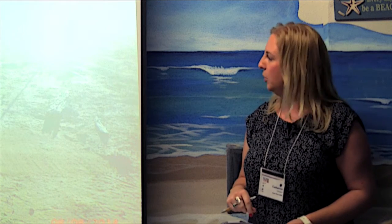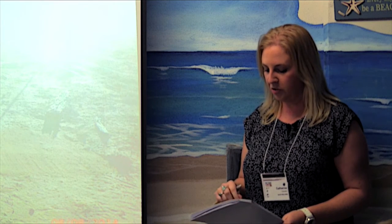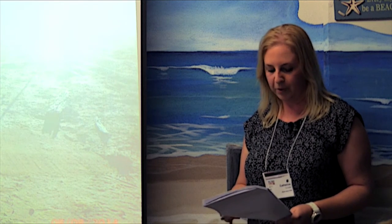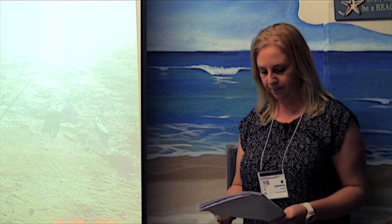This method of looking at wild dogs also gives us information on other animals in the area, and on the sand plots we will often pick up the tracks of birds, cats, foxes and kangaroos.